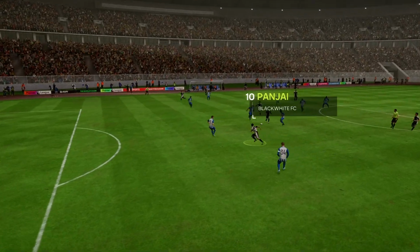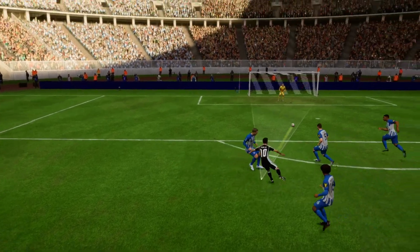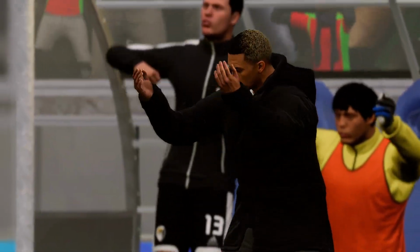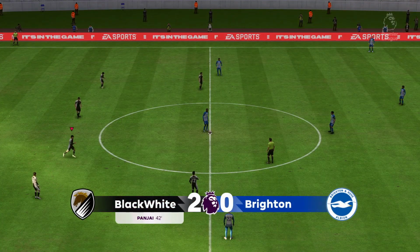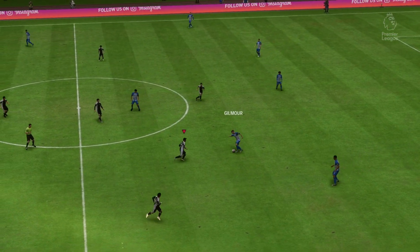Well, I have to say, this is a really good goal. He skips past his marker, and that gives him the space to get his shot away. Excellent stuff from him. Well, he looks really pleased, doesn't he? His side have been really good today. So the ball rolling again, 2-0 the score.